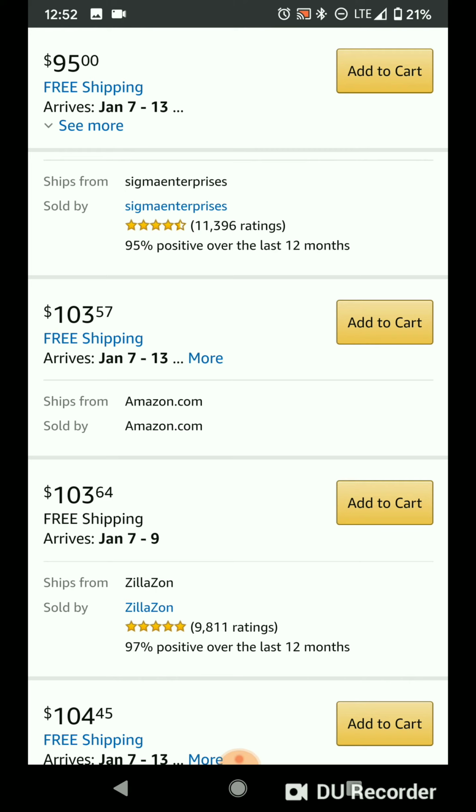They will get a manager over, even though it's a third of the price that they're selling it at, they will price match that because it's sold and shipped by Amazon, and that's what their policy says. So they will go ahead and look that up, confirm it, that kind of thing, and price match it. I've done this on several things at Fry's Electronics. I've saved a ton of money doing this. So I hope this helps you guys in saving money there.